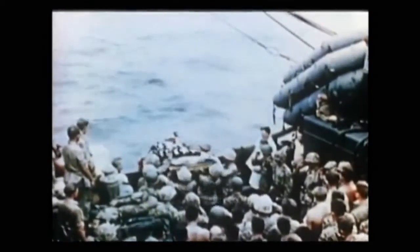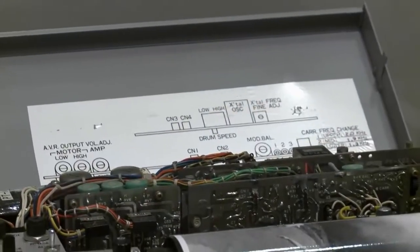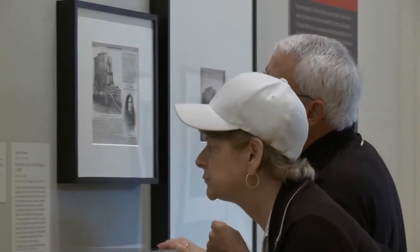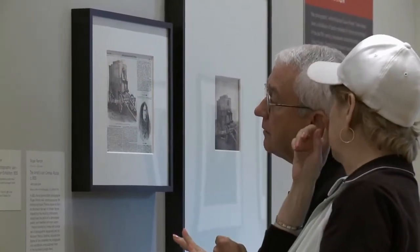The film's content was considered so sensitive that President Roosevelt himself was called upon to approve its release. Unlike Norman's films, the photos here at the Corcoran tell stories in a frozen moment. Taken together, they communicate a powerful impression of the experience of war that remains with visitors.